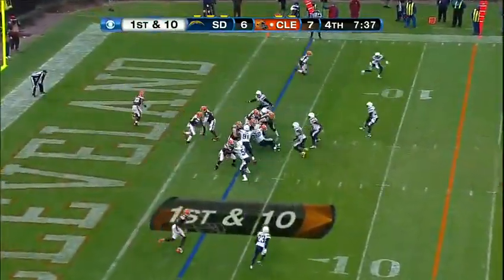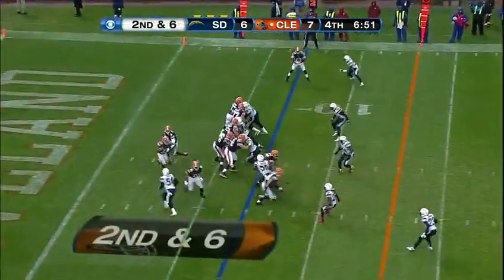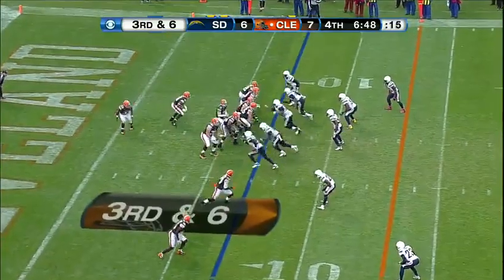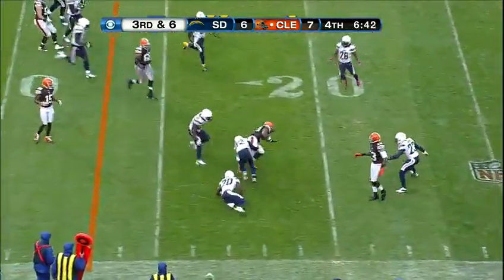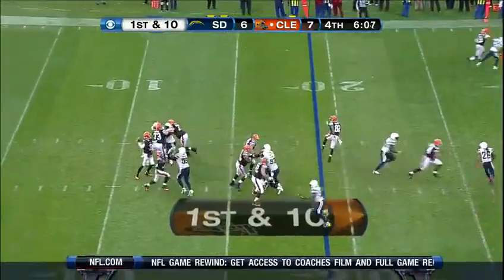And from their own 3. Chris Ogbonnaya. Over center. Alex Smith in motion. This is 2nd and 6. Whedon pressure right in his face, and it was nearly picked. There's Whedon. Little screen for Richardson. Richardson out past the 1st down marker, close to Arizona. So 1st and 10 Cleveland here from the 18.